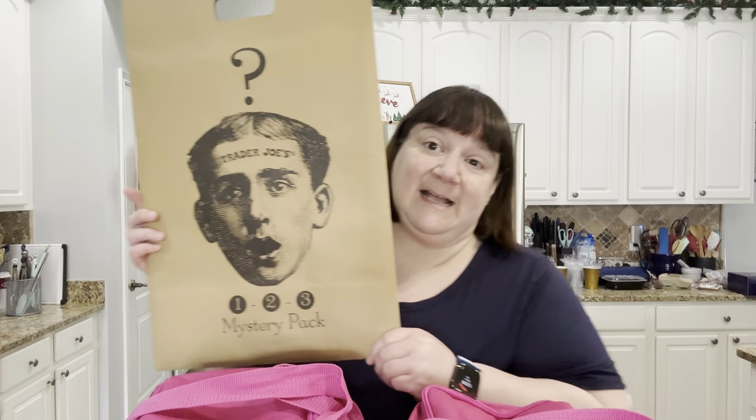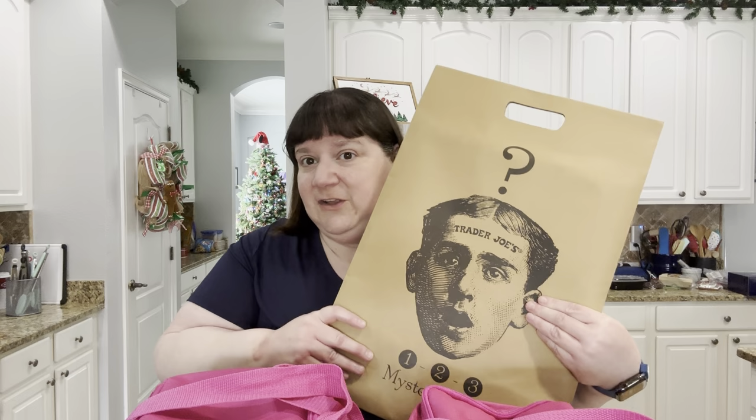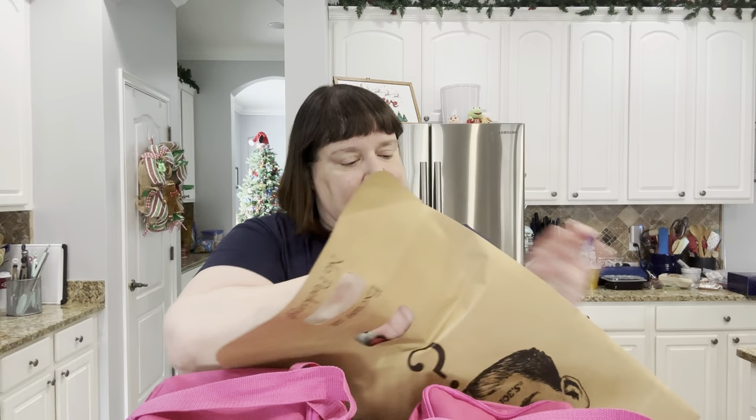And then we got these mystery bags. Now these mystery bags have retired reusable bags from Trader Joe's around the country, so you don't know what you're gonna get. So we're gonna open them and see what we got. I got two packs, so let's see what we got. It says here, no peeking. I love the artwork, it's hilarious. Okay, so let's get it open. Yep. And each contains two bags. Let's see what we got.